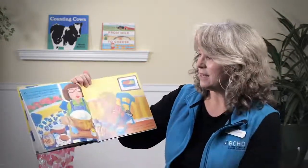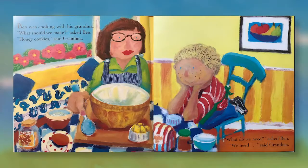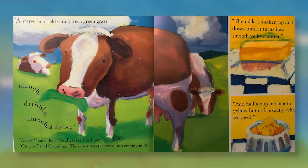It starts like this. Ben was cooking with his grandma. "What should we make?" asked Ben. "Honey cookies," said Grandma. "What do we need?" asked Ben. "We need," said Grandma, "a cow. A cow in a field eating green grass. Munch, dribble, munch all day long." "A cow," said Ben, "and grass for honey cookies?" "Oh, yes," said Grandma. "The cow turns the grass into creamy milk. The milk is shaken up and down until it turns into smooth yellow butter. And a half a cup of smooth yellow butter is exactly what we need.